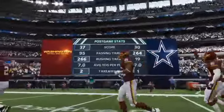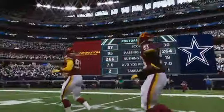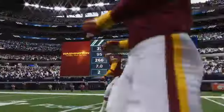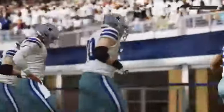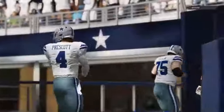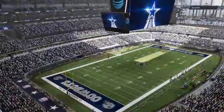So for Washington, the win means they'll finish the first half at a respectable 5-3 record. And they'll have another road date next week with the New York Giants. Meanwhile, for the Cowboys, they fall 2 games under 500 now at 3-5. And they'll take this loss into the bye as they'll be back in action in Week 10.